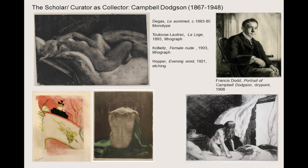And he's really famous with us because at a time when the British Museum wasn't allowed to buy works by living artists, Campbell Dodgson bought works by living artists in order that they could be given to the British Museum on his death. And so here are just some of the amazing prints that come our way. He's principally a print collector, and his great scholarly work is as a scholar of German woodcuts.